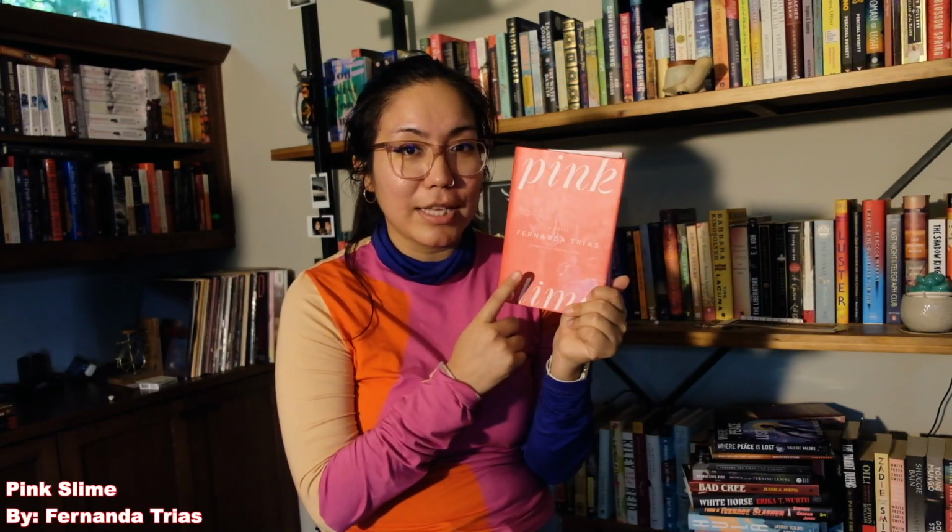I'm surprising myself today because this is the third book in this pile that I have read. Wow, look at me reading the books that I buy. So this is Pink Slime by Fernanda Trias. This is a translated book, translated by Heather Cleary. The author is from Uruguay, and this is a literary fiction novel set in our world in an ecologically ravaged future. And that's all I'll say because I did finish it this month, so I will be talking about it during my August wrap-up.